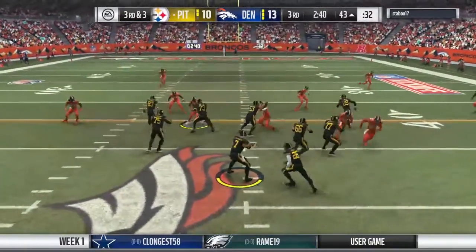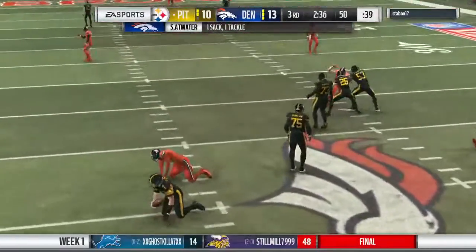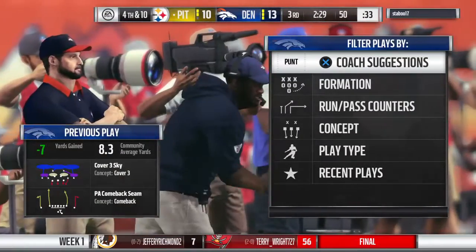Well, there's an example of patience being rewarded. And he can't find anywhere to go with it, and he goes down. They overload him that time with a safety blitz, and he winds up being dropped for a loss of 7.